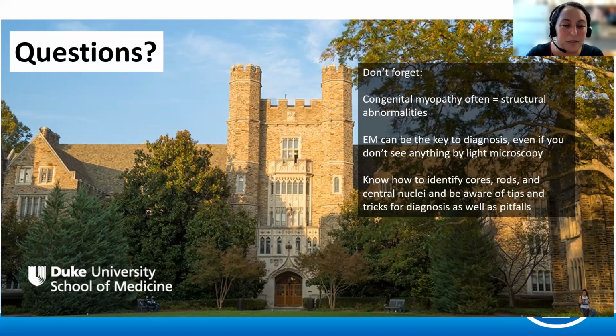Okay, and then Dr. Wells says, how does genome, transcriptome, methylome, proteome sequencing fit into diagnosis? That is a fabulous question. I haven't done any reading up on the transcriptomes or methylomes or proteomes of these diseases. I am a simple, more clinical neuropathologist, and so I don't have a good answer, but if anyone else does, I'd be happy to hear about it.